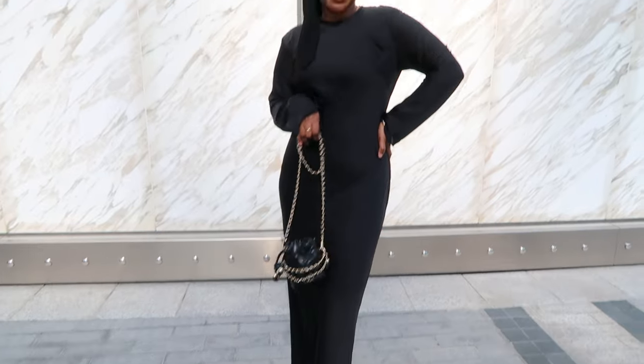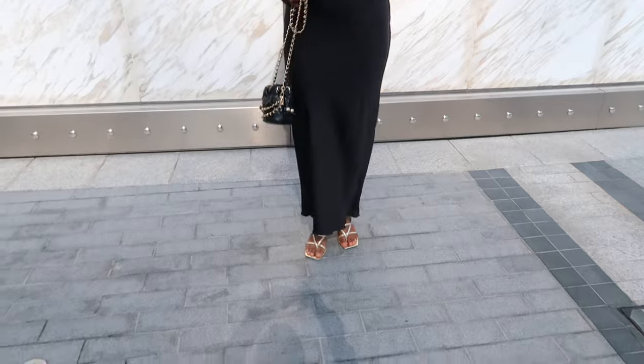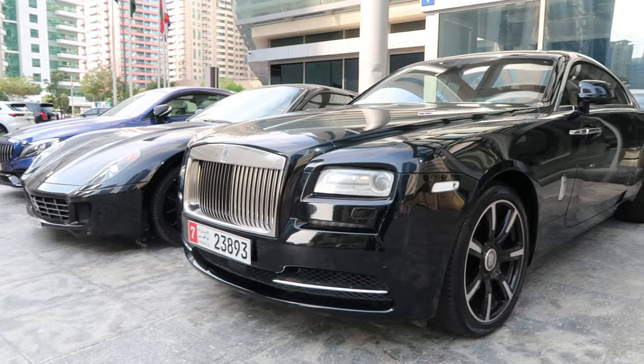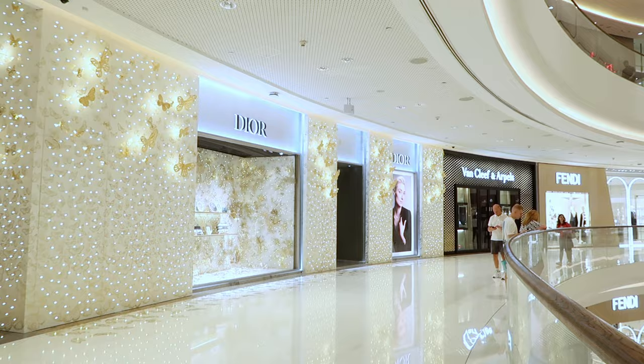Outfit of the day, gorgeous black dress from H&M, Shein bag. I forgot where the heels are from. Primark bangles. I forgot where the ears are from, but this is how we're looking. Bob and Sophia chilling.